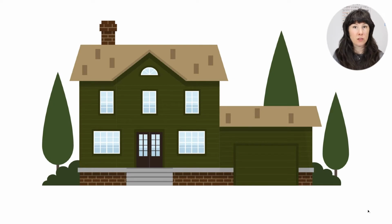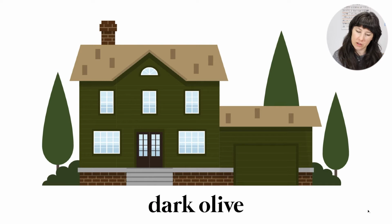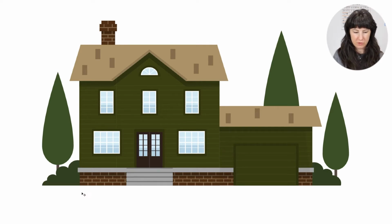Next is this colonial-inspired home shown in our dark olive color. What's nice to point out on this home is that it has some exposed brick. We can see the exposed brick near the foundation and also at the chimney here. So you can see that this dark olive color works wonderfully with this Inca Red brick color. For the doors, we have the chocolate brown.